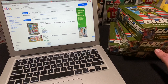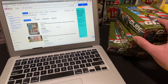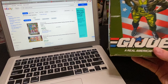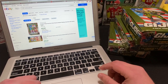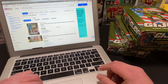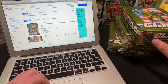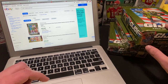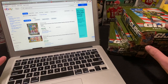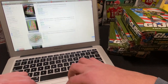untap some hidden value. So obviously, again, this is going to be the G.I. Joe 1991 Hasbro Impel Series 1. And if you would have been on top of it a little bit quicker than I jumped on this, you can see back here I've got on the computer screen in January, you could pick up these sealed wax boxes, and there's 36 packs in a box, for just under $20. Okay, fast forward just 1 month, and you'll see how these prices have already started to spike.